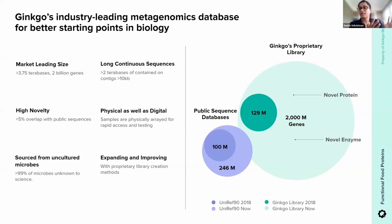Now, let's just give ourselves an example over here. You want an enzyme that's differentiated from what's out there in the market. You want a unique pathway to be debottlenecked or optimized. You want enzymes to provide post-translational modifications. You want homologs to scour through different sequences, whether it be in the protein space or in the enzyme space. Then discovery with metagenomics is a good start point.